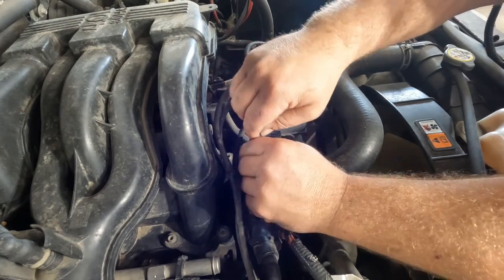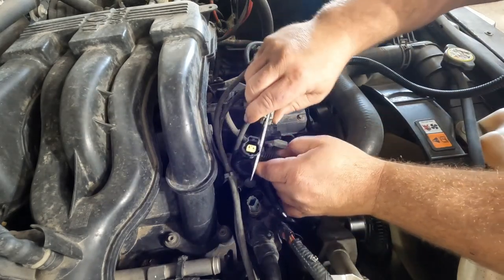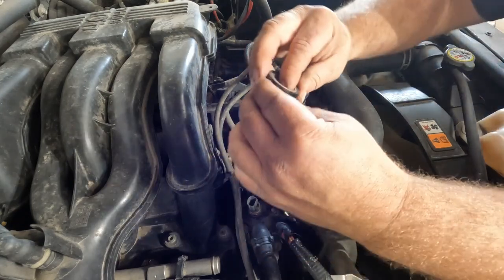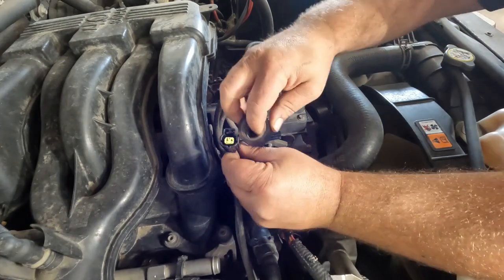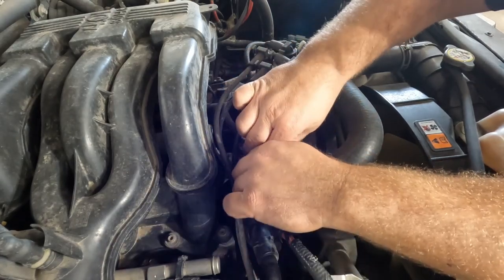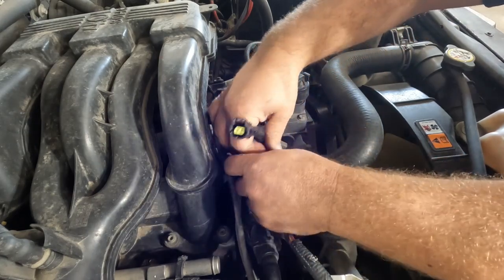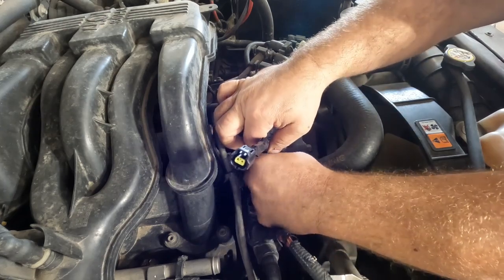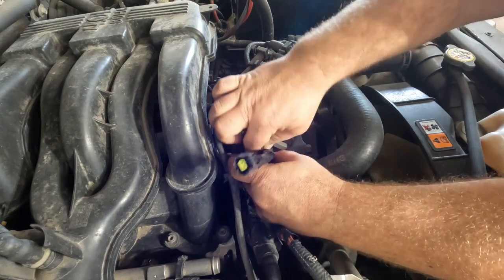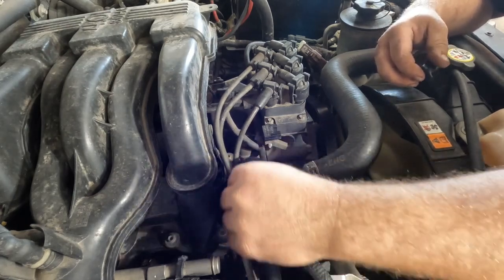Come on. There we go. Alright, so that'll be cut off about right there. Okay, now let's get this taped up here. I like to tape this whole thing just because I like using electrical tape. Alright, now click, firm click.